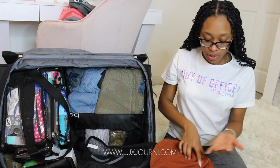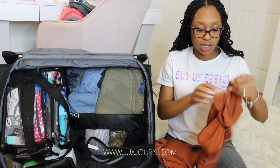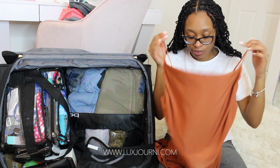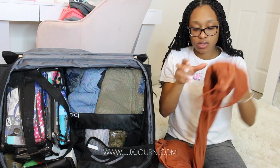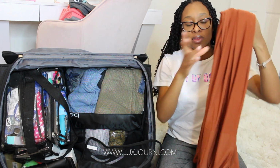Also have gotten a dress from Pretty Little Thing. It's a slinky dress for dinner. It's a little big for me, but I'll make it work. So this is gonna be one of the elegant nights where they do like a ball theme.